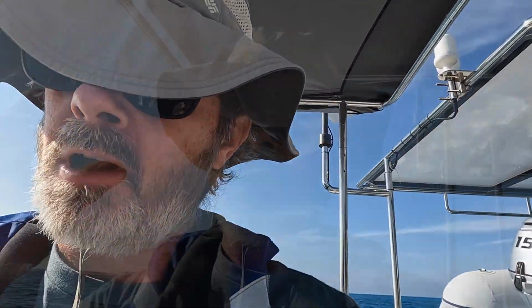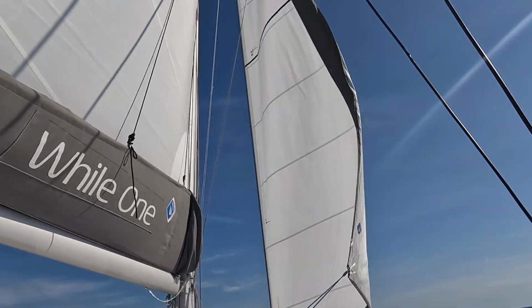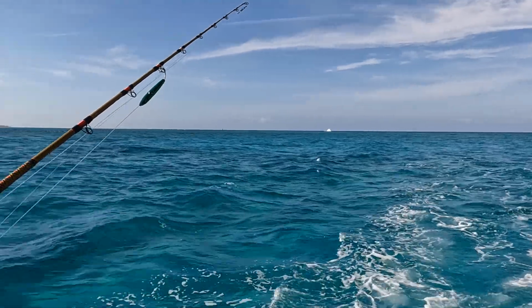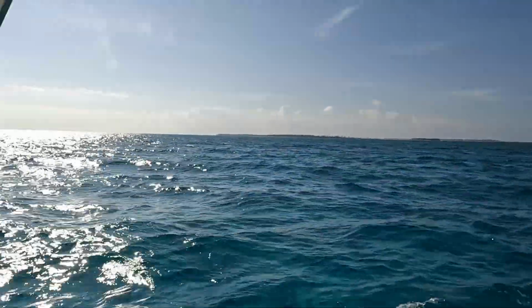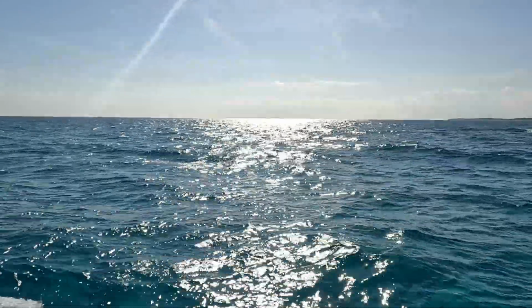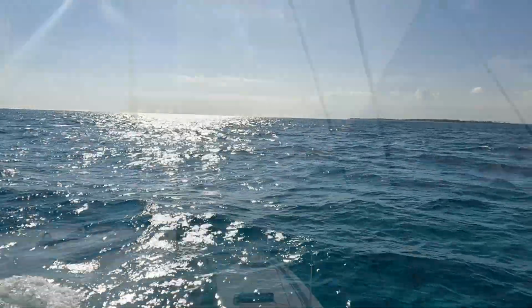Okay, we're just about to round North Rock on the north side of Bimini. Once we pass it in about half a mile, we're going to put up the mainsail. And we are sailing. Doing 5 to 8, 10 knots of true. We're going to be heading down there in a little bit. We should pick up a little more speed, be more on the reach.